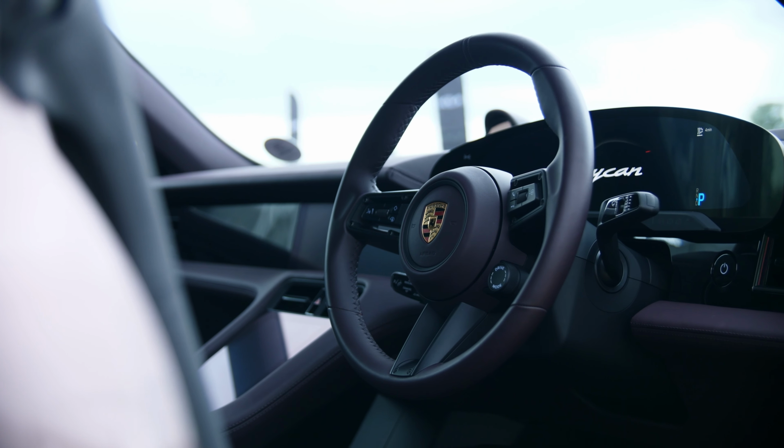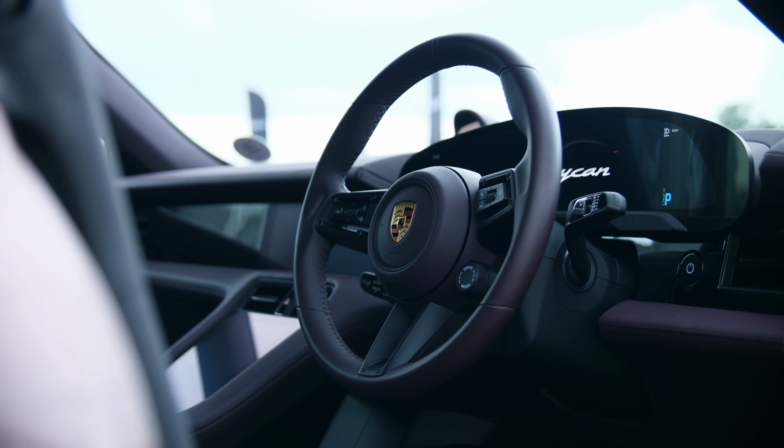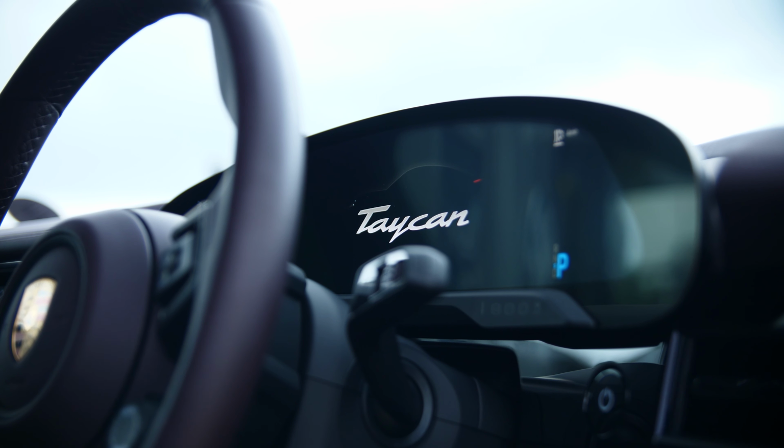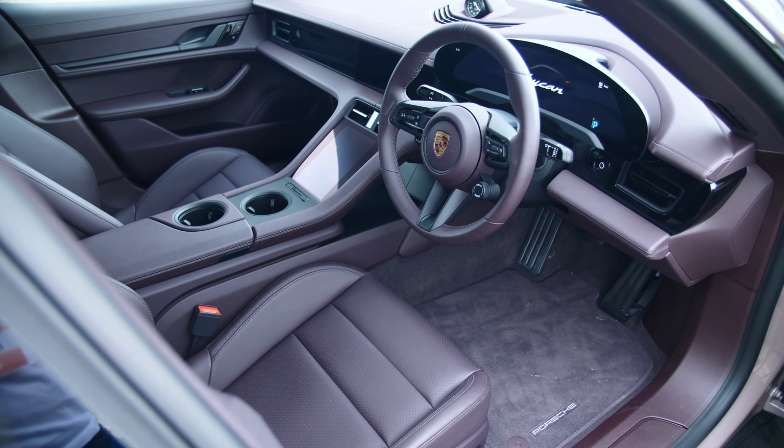Of course, you have the full suite of digital cockpits, directly in front of you with a very nice curved display with rather nice viewing angles and graphics, but also full displays in the center console next to you to control things like the climate, and displays across the full length of the dash if you option that in.